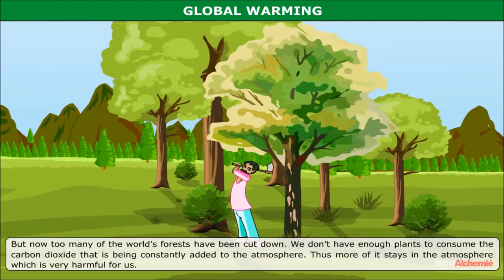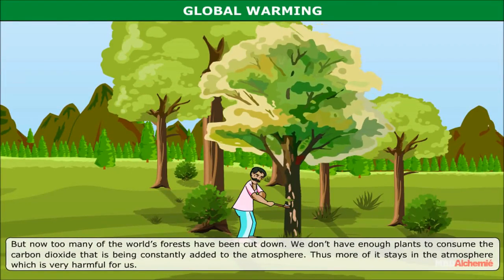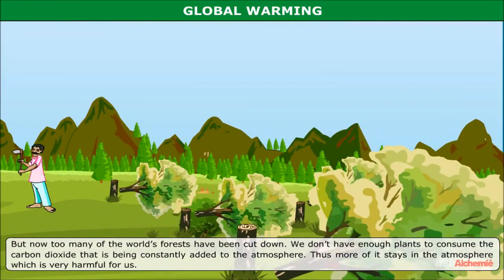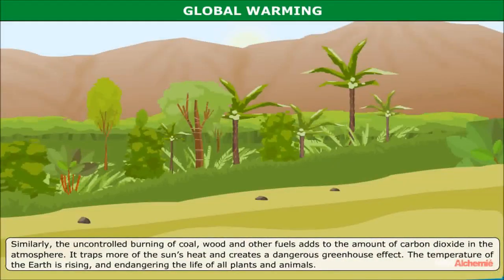But now, too many of the world's forests have been cut down. We don't have enough plants to consume the carbon dioxide that is being constantly added to the atmosphere. Thus, more of it stays in the atmosphere, which is very harmful for us. Similarly, the uncontrolled burning of coal, wood, and other fuels adds to the amount of carbon dioxide in the atmosphere.